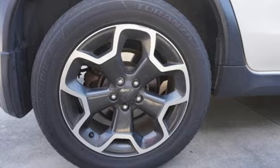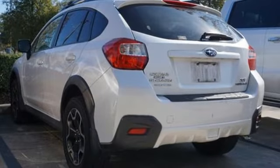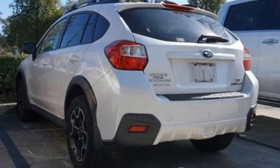Vehicles that are easy to love for a long time. Subaru. Experience it for yourself today.